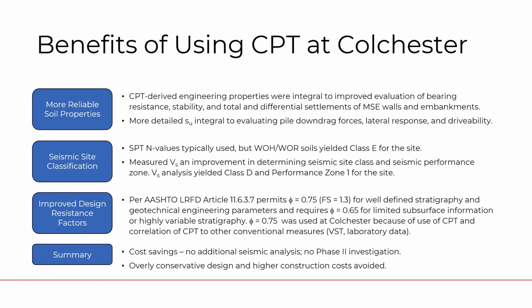So the spec also states that a resistance factor of 0.65 should be used if the stratigraphy is highly variable or based on limited info. So for our purpose on this project, because we had the several CPTU profiles as part of our comprehensive investigation, we were able to direct the design team to use the higher resistance factor of 0.75 when looking at the stability of the MSE walls, as well as the embankments.